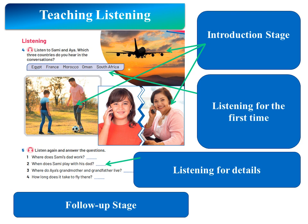The first stage, introduction stage. In this stage, if there are pictures related to the listening text, refer to them to give clues to the context of the listening task. You can also present the keywords and phrases to facilitate listening comprehension. There should be an opening task to ensure that students are familiar with the topic and focused. In this opening task, you should introduce the listening text, talking about the context and the characters, and ask students what information they think they will listen to in the listening text.